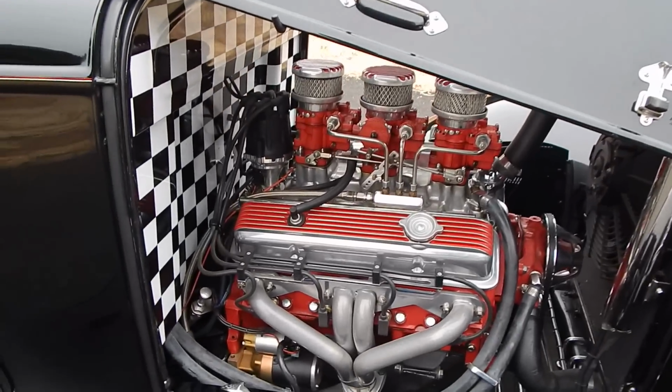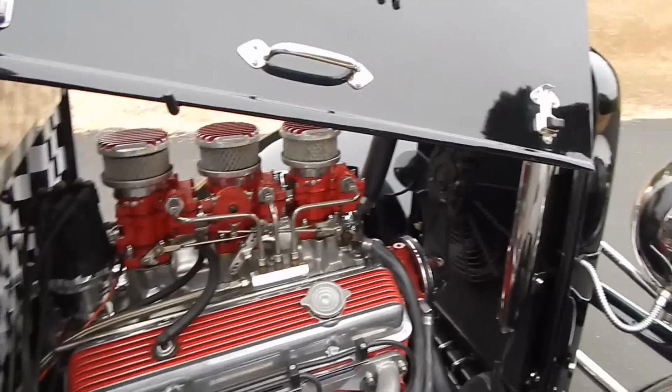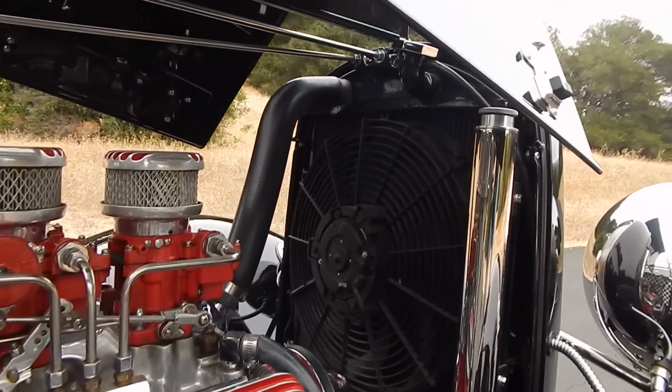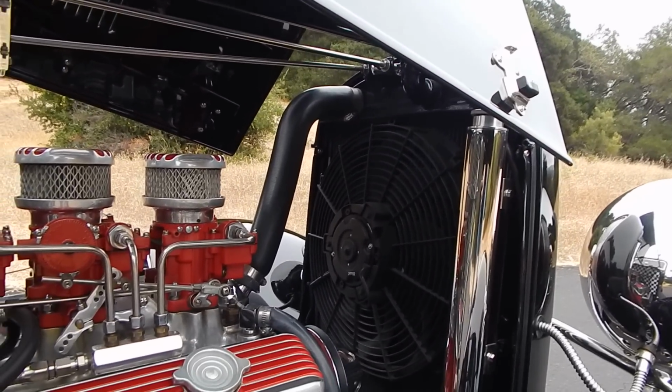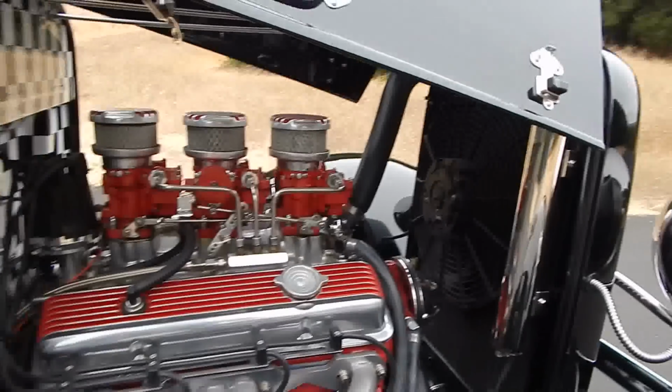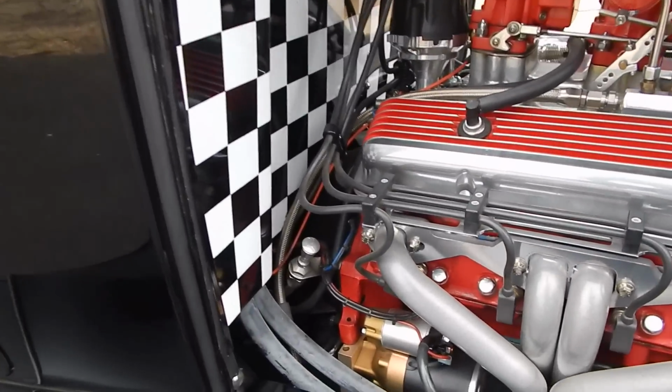Some guys would trailer it, but this gentleman definitely drives this car, and you'd want to drive it. It's the kind of car you can drive. What fun are they if you can't drive them? He told me he did 300-400 miles driving it to and from Sonoma here and around the show and the event. Mini high torque starter.